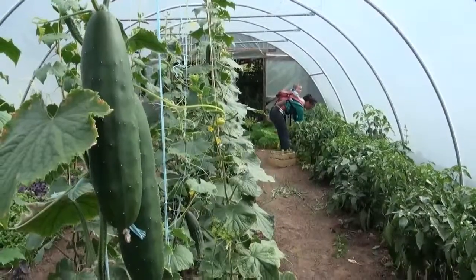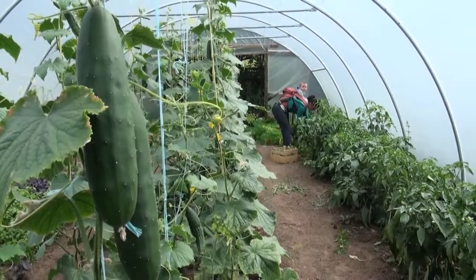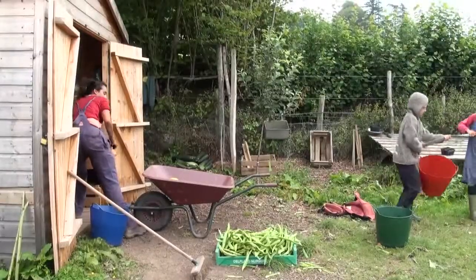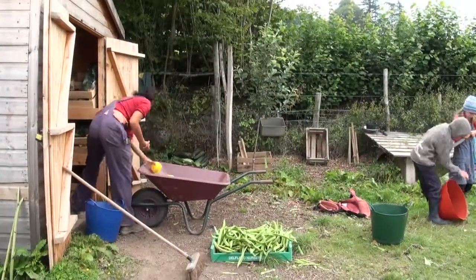So we're on a 3-acre site, actually with 2 different landlords, but we started initially on this first 1 acre, which we rent on a 5-year farm business tenancy agreement. In terms of infrastructure on the site, we have 3 polytunnels, 2 large tunnels and 1 small potting tunnel. We have 2 sheds, a packing shed and an office, and a compost toilet.